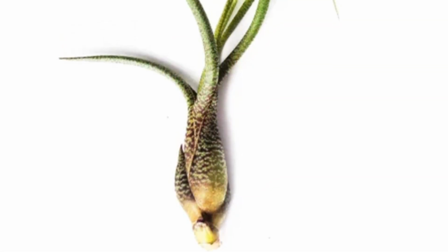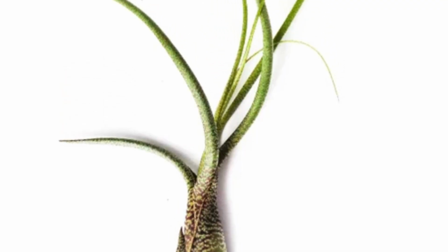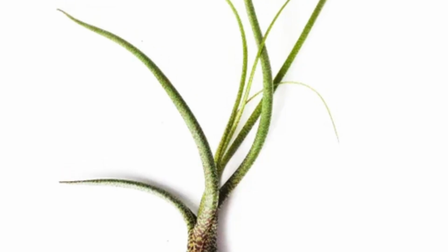Tillandsia Butzii, thin, twisty leaves and a speckled base. It looks like a creature with personality. Butzii is playful and quirky. It's not the kind of plant you forget once you've seen it. Perfect for adding a little weirdness to your plant shelf.